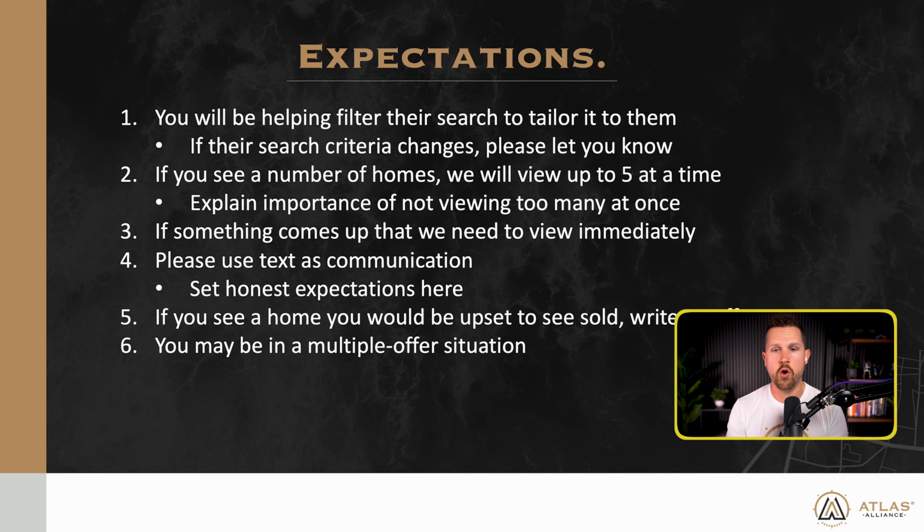If you see a number of homes, we will view up to 5 at a time, and explain to them the importance of not viewing too many at once. I see people that will go on these buyer's tours of like 10, 15 homes. Well, by the 6th home, they can't even remember the details of the first home. So that's why it's important to bring those physical MLS sheets where they can take notes, and you've already done the work of highlighting the important things and the non-negotiables.